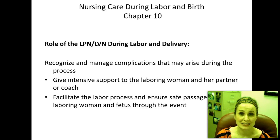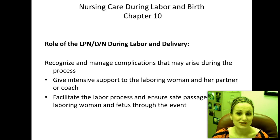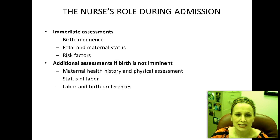You're going to be recognizing and managing any kind of complications that might arise in the process. You're going to give intense support to that laboring woman and her partner or coach. You're going to facilitate the labor process and ensure safe passage of the laboring woman and the fetus through the event. Okay, so immediate assessment.